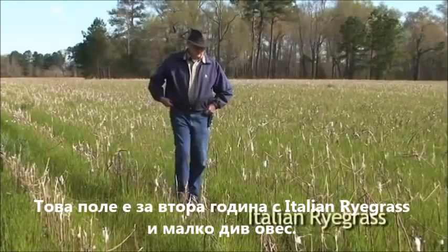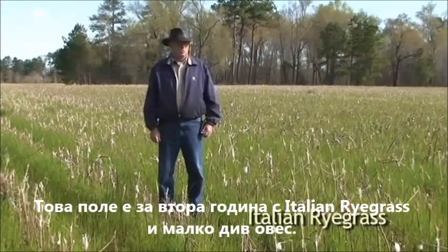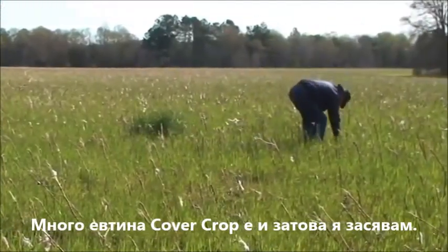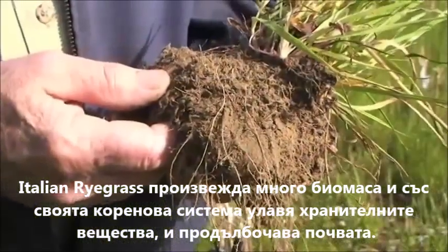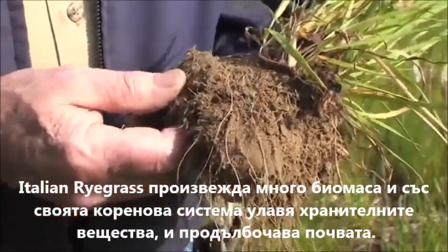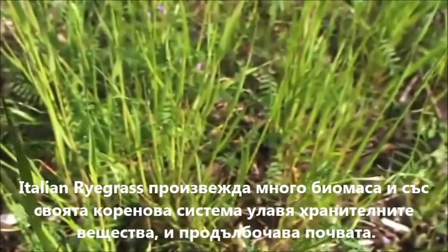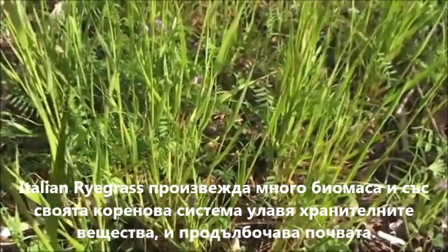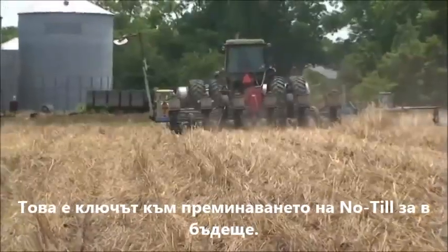This is a naturally reseeded field of Italian ryegrass and some wild oats. It's a very cheap cover crop because I don't have to plant it. It does not have the above ground biomass that rye does, but below ground the root system is much, much larger, and it can scavenge nutrients very well and also penetrate the soil. If this is the case, then we may be able to eliminate a subsoiler in future years.